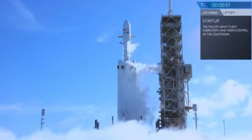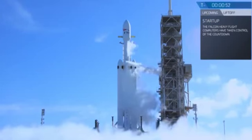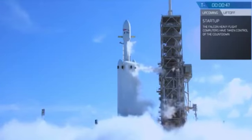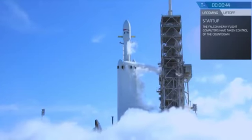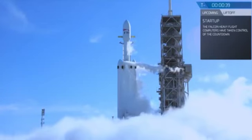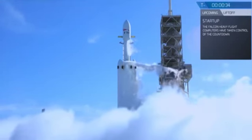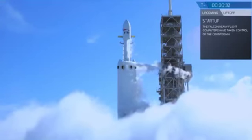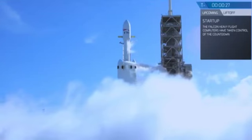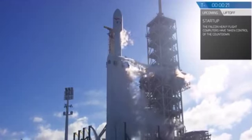Gas closeouts are complete. Falcon Heavy is in startup. Stage 2 bracing for flight. T-minus 30 seconds. Launch director on countdown 1. SpaceX, Falcon Heavy, go for launch.